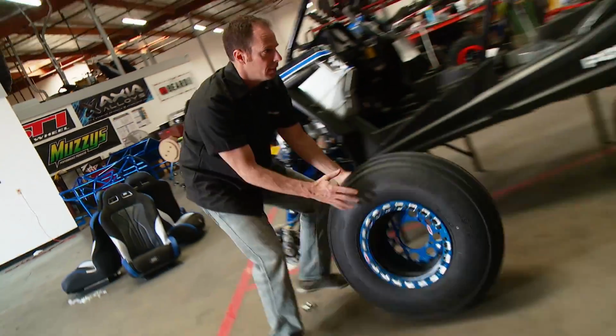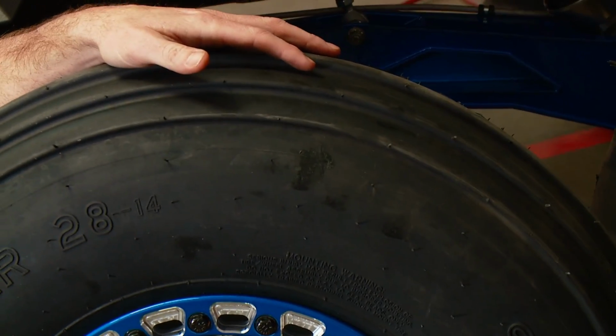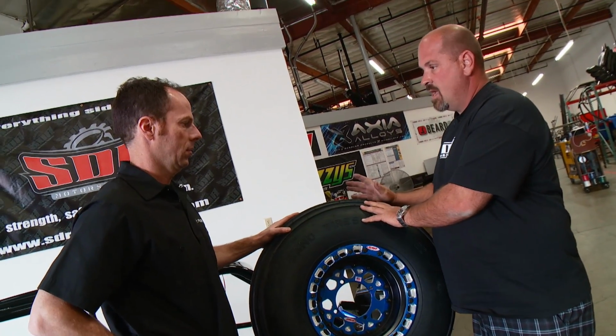All right, Tim, hold on. This is the other tire for the back, right? No, Jared, that's the front tire. These tires are crazy, man. The best sand tires out there. Sand Tires Unlimited. I mean, we're going to the sand. Gotta have paddles. This is the Razorback front. This tire works phenomenal on the Razor.